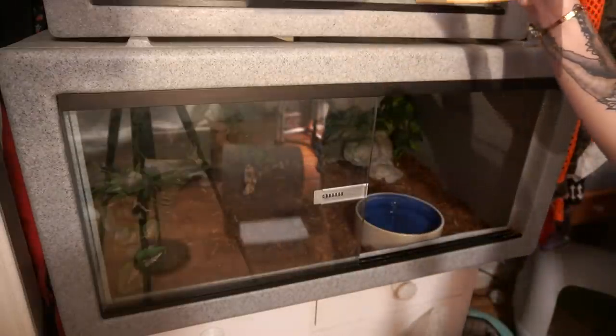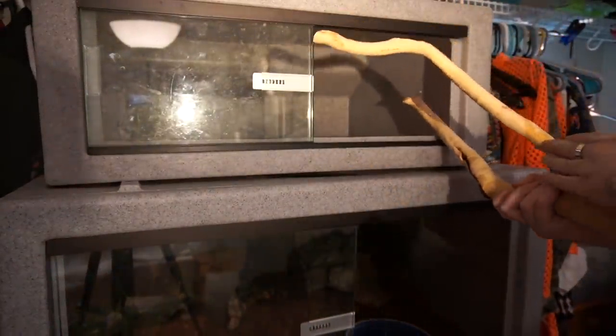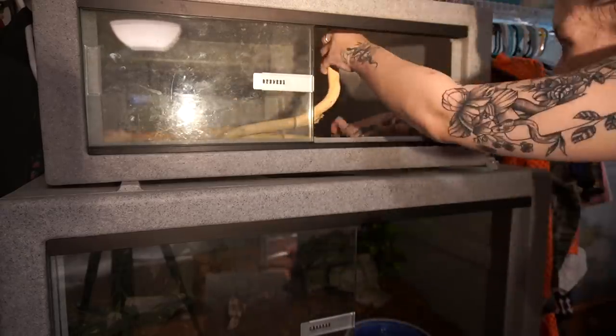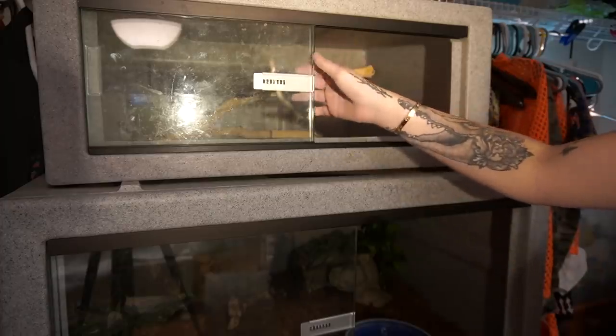Does this fit in a smaller one? Hold on. Let's see if this fits in the smaller one so I could leave something for my ball python. Prop it upright, I think I might like it in there. So we're gonna leave it in there.